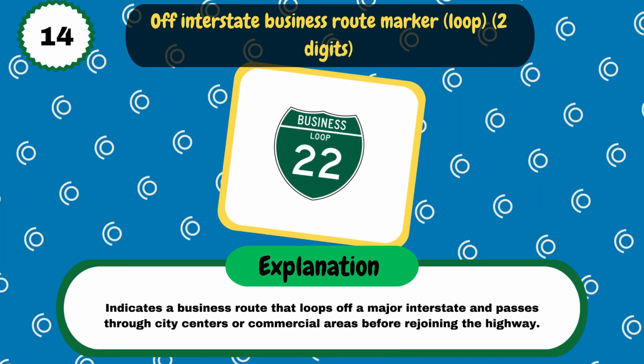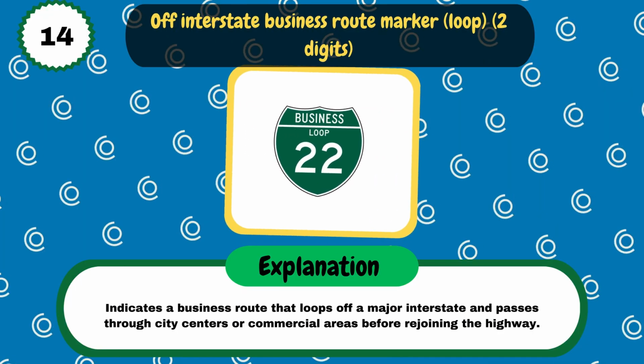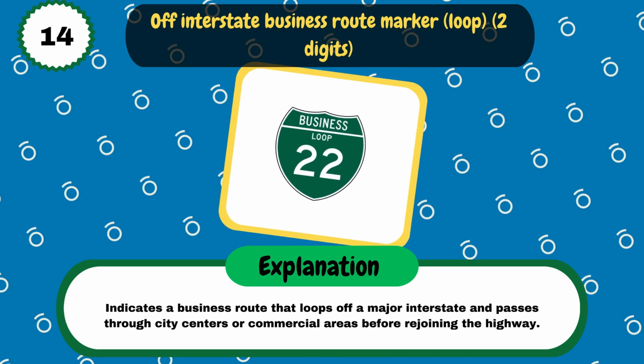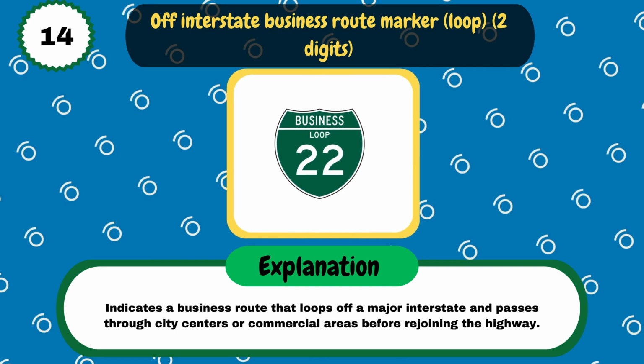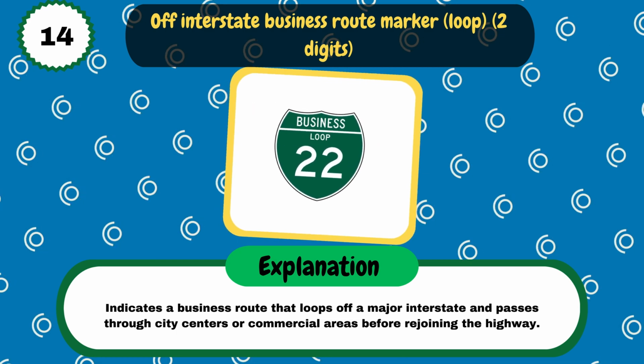This is the off-interstate business route marker, loop, 2-digit sign, and it means that the highway temporarily loops off the main interstate to pass through nearby towns or commercial centers.